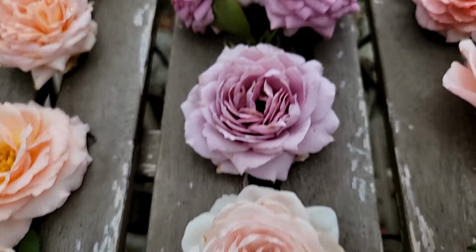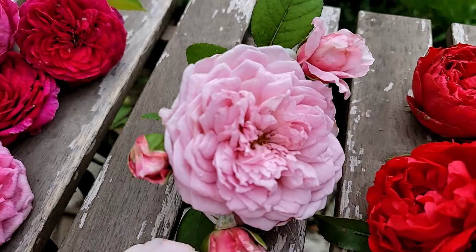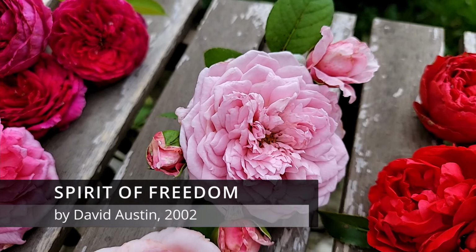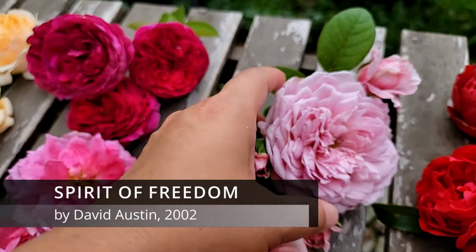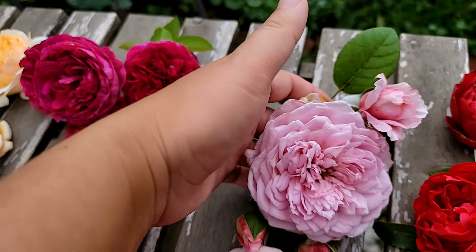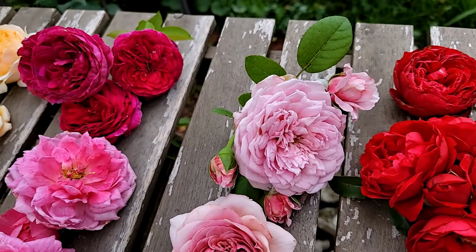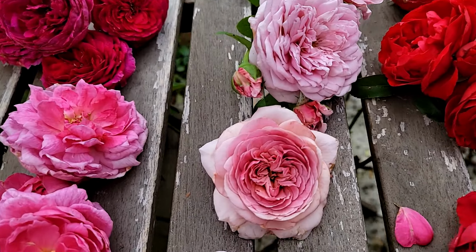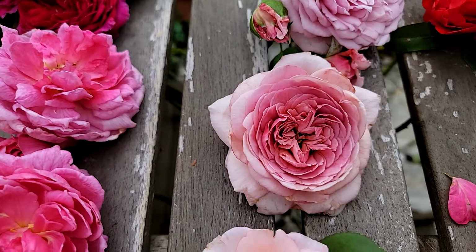Okay. And this is of course my favorite. This is Spirit of Freedom. Spirit of Freedom never disappoints. Look at it, it's still a good size bloom. You see? Although it's not too cute, because this one is probably a few days old already, it's still so beautiful.